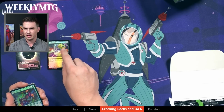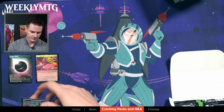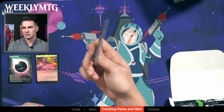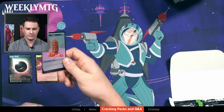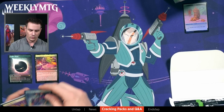All right, so let me get these so you can actually see them under my face. So the way these go, there is a foil in the back, foil double-sided token. The art on these is great. Gotta love a clown robot. I'll just put that over there. All right, so it starts off with four foil commons.